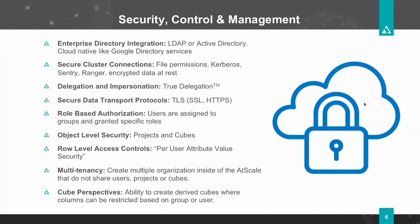On the topic of security, we can talk for hours, so we're going to talk about the major highlights. We'll talk about security in a couple of different ways. The first way is, how do we work with your enterprise tools?